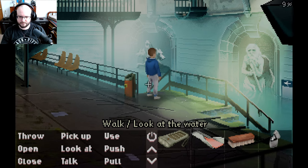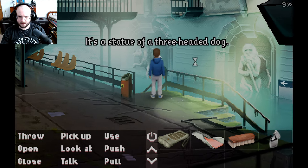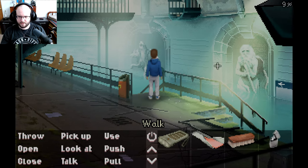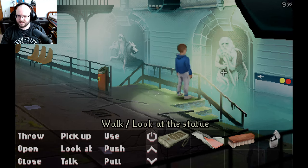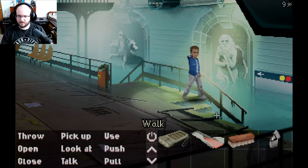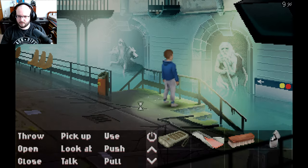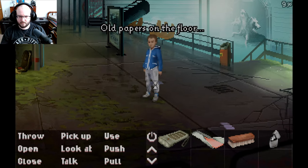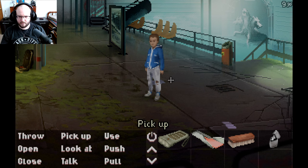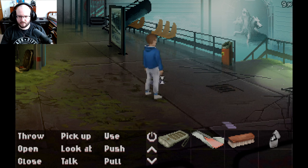Downstairs. Three-headed dog, it's a bit scary though. Statue of an old man, doesn't fit well. I couldn't say why. Paper on the floor. Now this paper is all wet. All right. Cut. All right. So that's nothing.